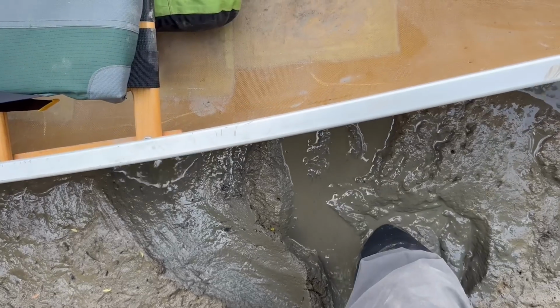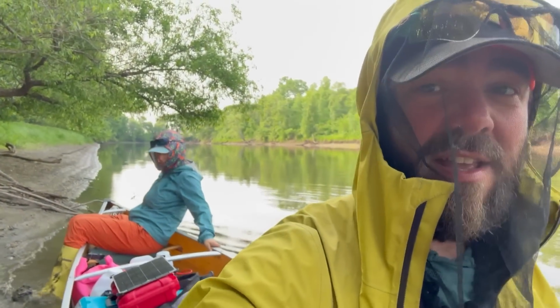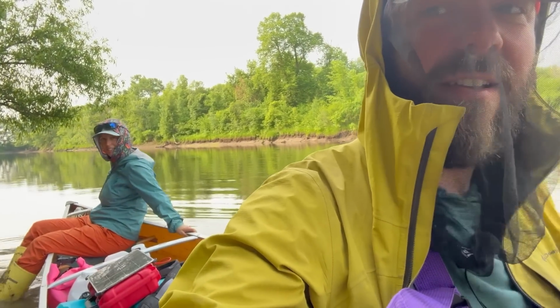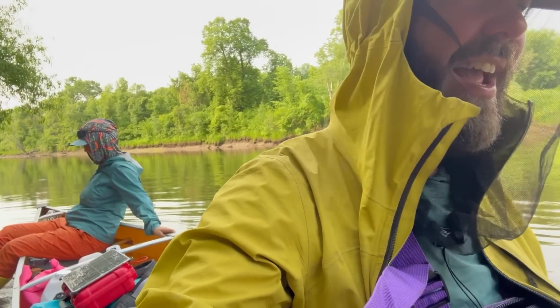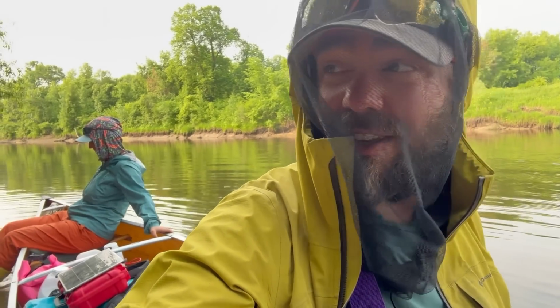Oh man. Oh, it ain't stopping. The big trick is trying to get in and not just transfer mass amounts of mud into the boat. There tends to be a lot of swishing. Swish, swish. Swish, swish. And almost flipping the boat. I'm very glad we have a canoe.